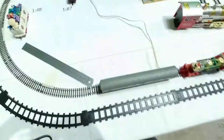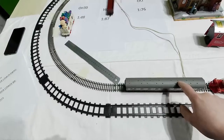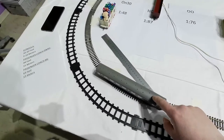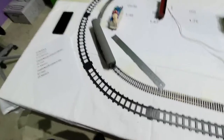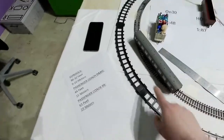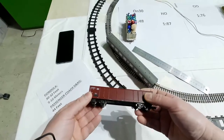Let me just redo something I hate to do when I'm on camera, but I need to do it. Let me just see if I can be precise there. Sorry if it is taking too long. Okay, done. So here I have the passenger coach. It can roll on the same kind of track, but let me just show you. I'm going this way, and it has difficulties going through the curved section. Why? Simply because the distance between the wheels is longer than on a full gondola here.